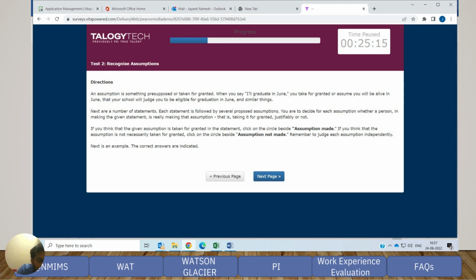Okay, so there are a number of statements. Each statement is followed by several proposed assumptions. You have to decide for each assumption whether a person, in making the given statement, is really making an assumption, that is, taking it for granted justifiably or not. Okay, you have to say that the assumption is right or wrong. If you think the given assumption is taken for granted in the statement, click on the circle beside assumption made. If you think not, assumption not made. Remember to judge the assumption independently.